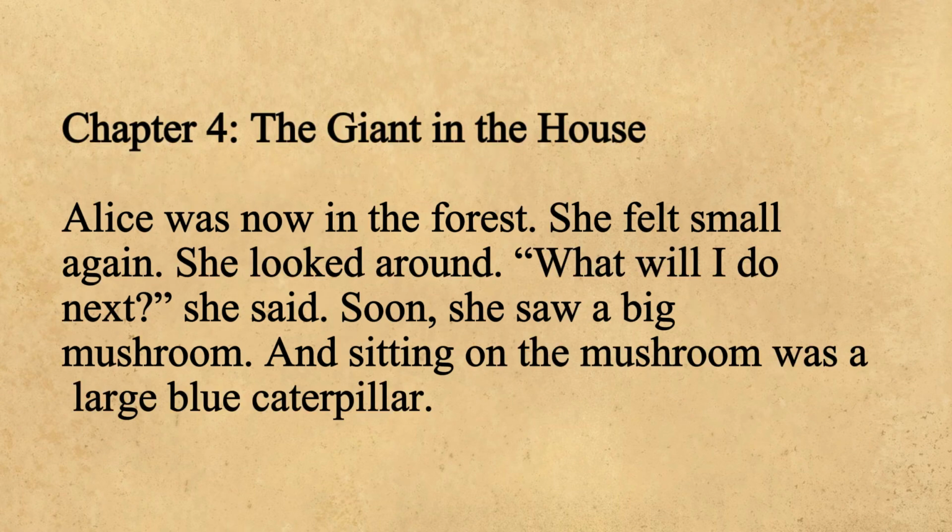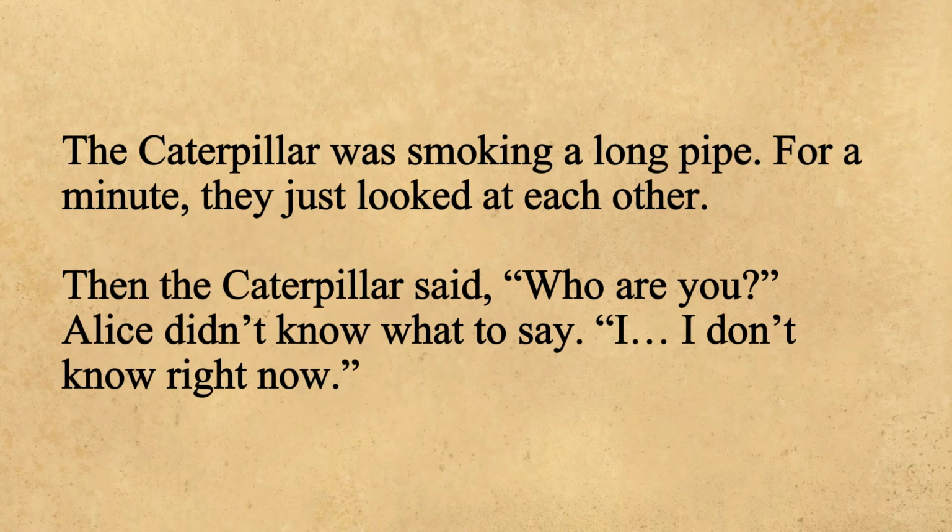Chapter 4, The Giant in the House. Alice was now in the forest. She felt small again. She looked around. "What will I do next?" she said. Soon, she saw a big mushroom. And sitting on the mushroom was a large blue caterpillar. The caterpillar was smoking a long pipe.